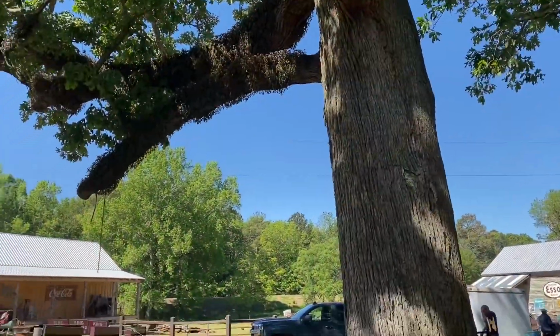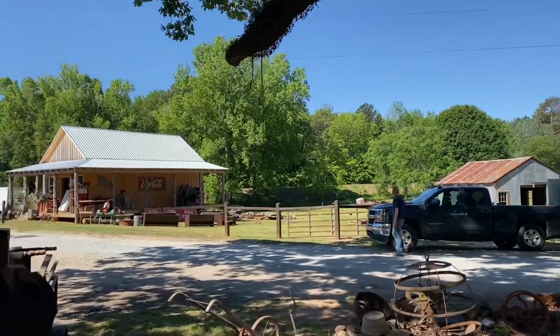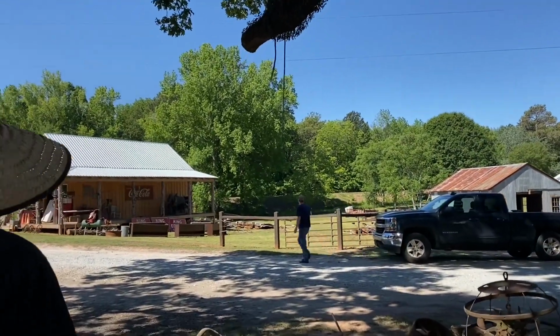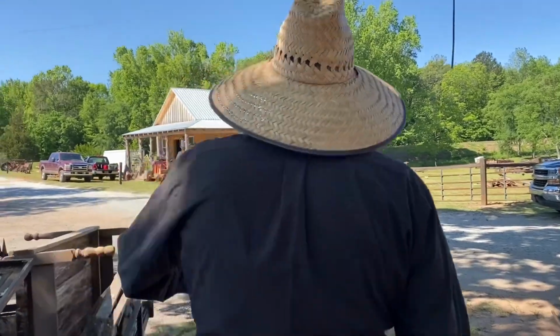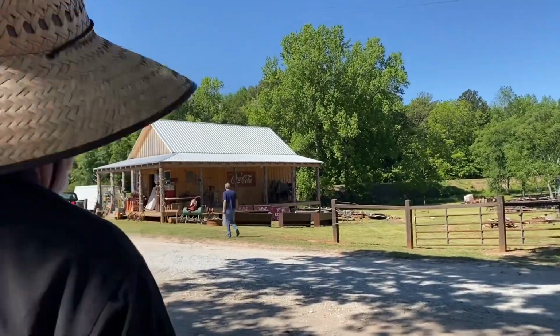Those are some great post oaks, beautiful trees. We had a tire swing. You can see the remnants of the rope that's hanging there, and kids loved it. We've got to get that put back up. Across the dirt road where Jordan is walking is a new country store.